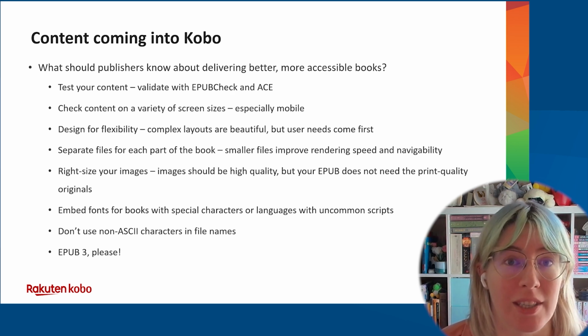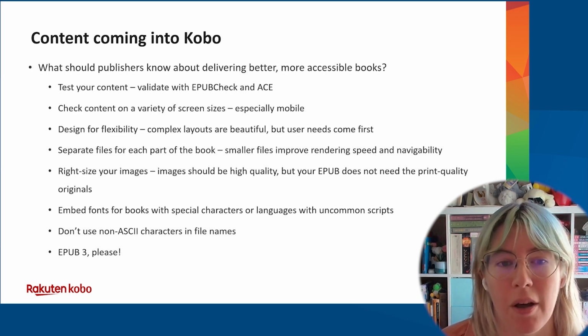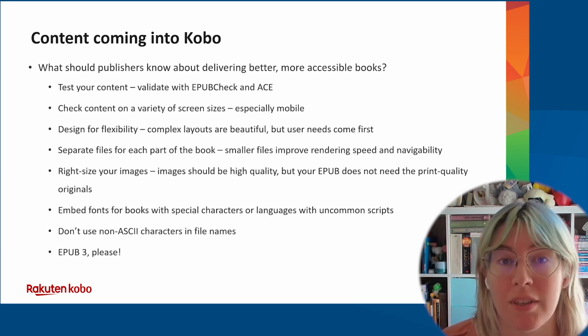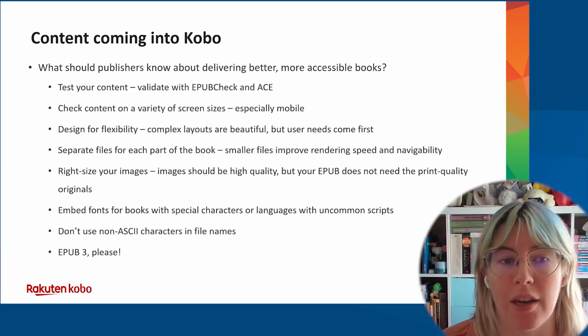Another recommendation is actually to separate out the files in your book at the chapter level or section level. Smaller files actually help improve rendering speed on most reading systems, especially lower fidelity or lower end systems. And it improves navigability because there's more in the table of contents for users to navigate to.